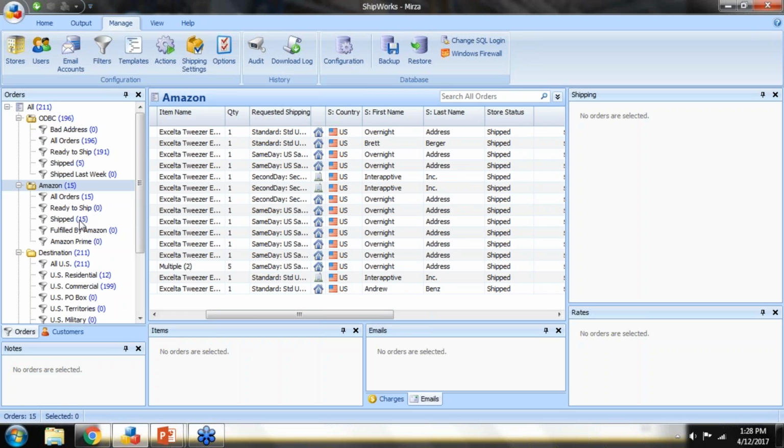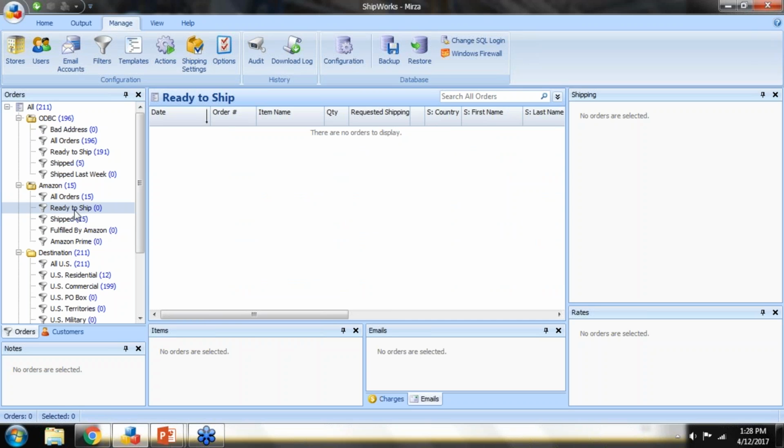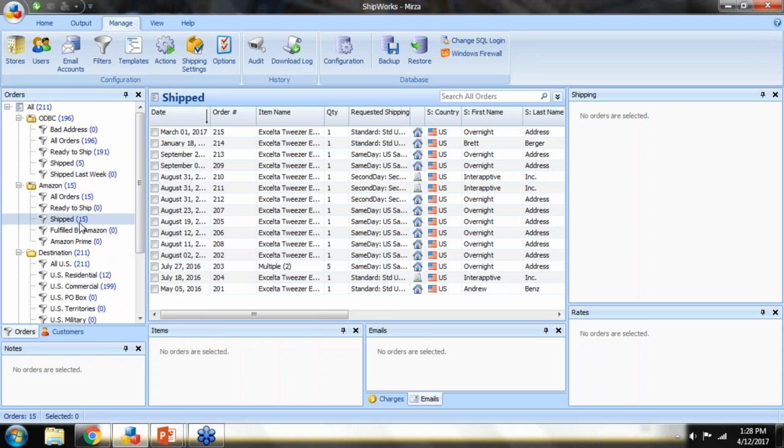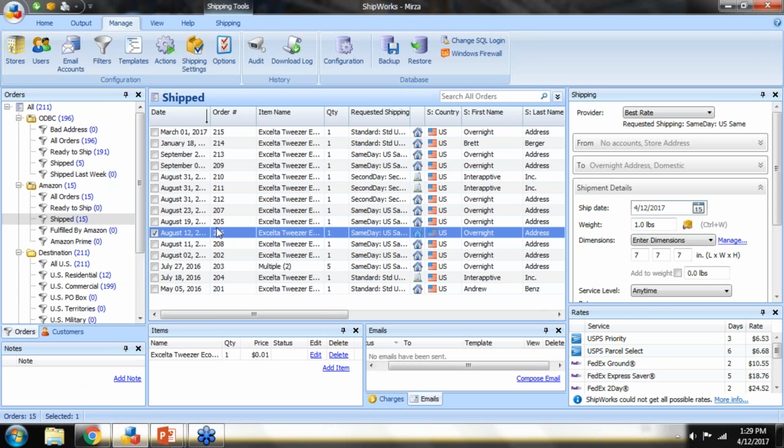And when the store status is shipped, you could set up your actions to not print your packing slips, for example. You can see here in my filters that I've got no ready to ship orders and 15 shipped orders. So the answer to that question is yes, ShipWorks knows that the order has been shipped, and we can filter out those shipped orders so that they don't get shipped double.